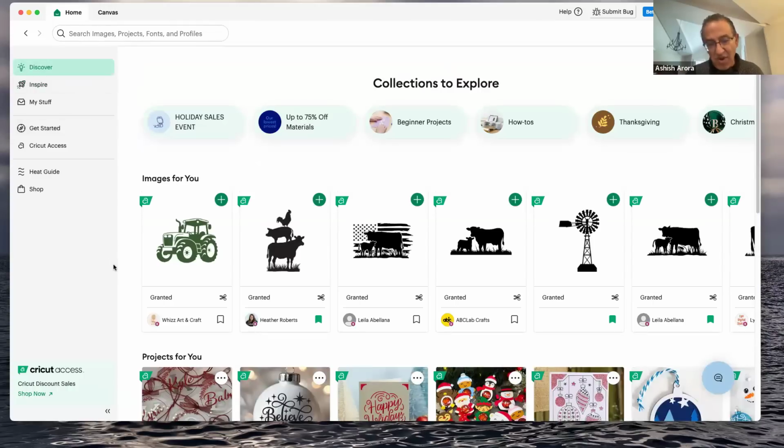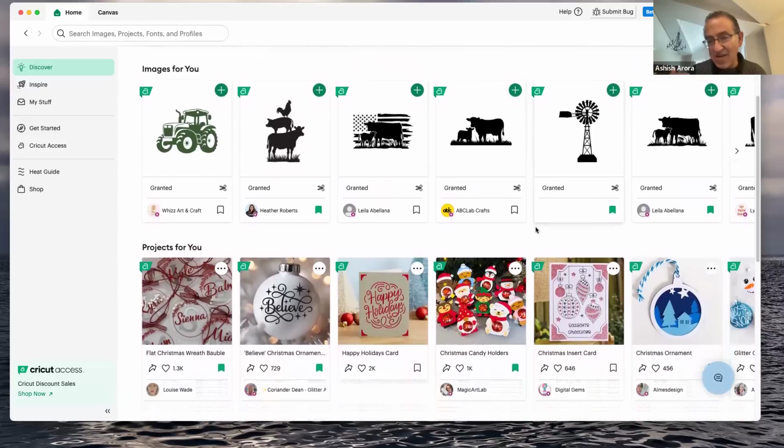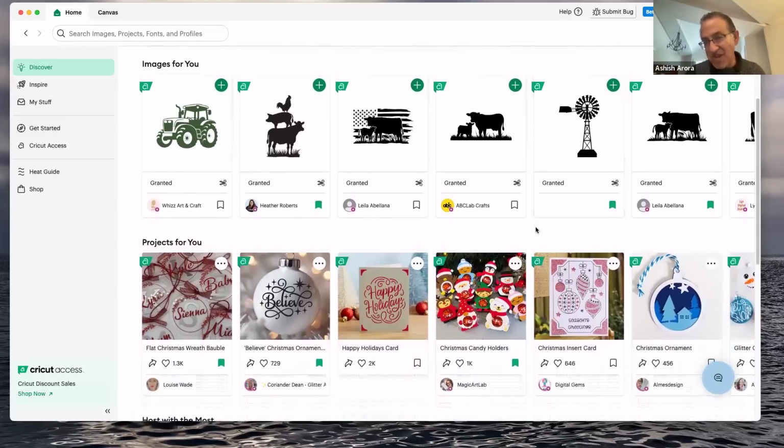So these images for you and projects for you, these are two ribbons that we see a tremendous amount of user engagement on because they are, again, optimized for people's personal tastes and behaviors, right? We want to make sure that you don't have to spend time looking for content. We can proactively serve you content, sometimes based on things that you may have looked for in the past, but at other times things that you may be interested in, right?